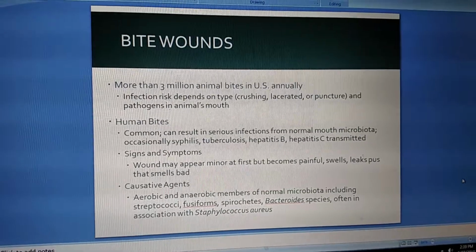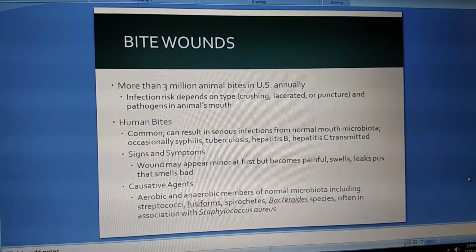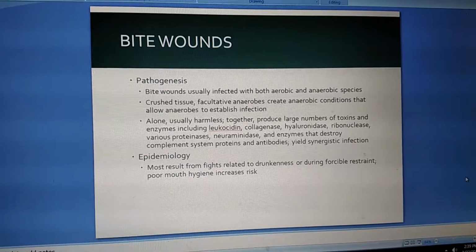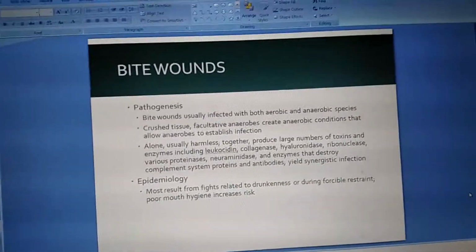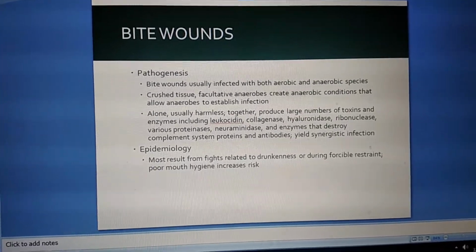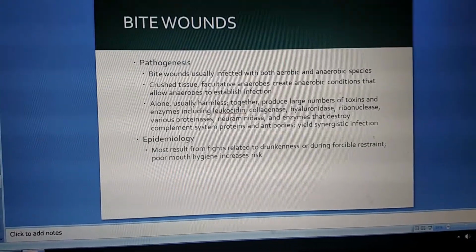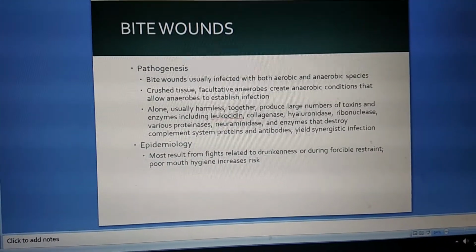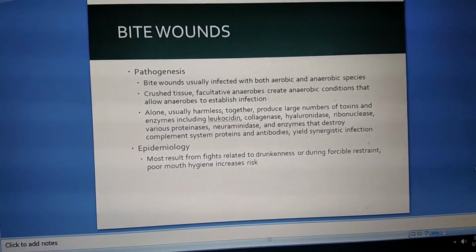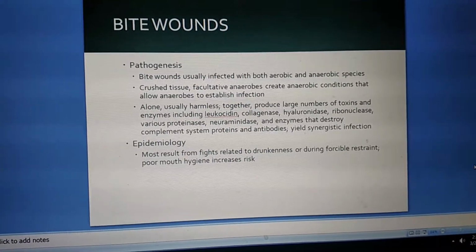Typically with a bite, the wound's going to appear minor at first, but then it's going to become painful, it's going to swell, it's going to leak smelly pus, and there's a whole lot of species that can do this. So you're going to find that bite wounds can be infected with both aerobic and anaerobic species. Whether or not they're aerobic or anaerobic is going to depend on how much tissue, if any, is crushed. The issue is that these bacteria by themselves are usually not a big deal, but working together, and because you have this damage, it can actually cause these synergistic infections.